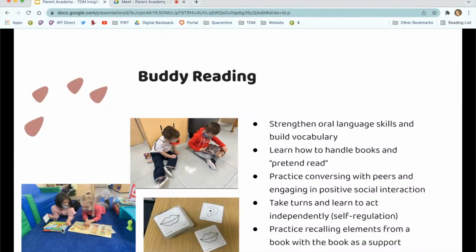During buddy reading, the teacher asks children to select a book and then intentionally pairs children by handing out those lips and ears cards that you see. Once children are settled into the roles, the teachers will then scaffold each pair's interaction and oral language. At the halfway mark, if the children haven't switched their books or rotated their roles, the teacher will tell them to do so then.